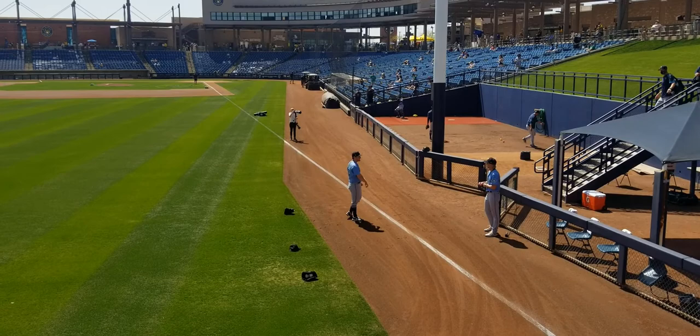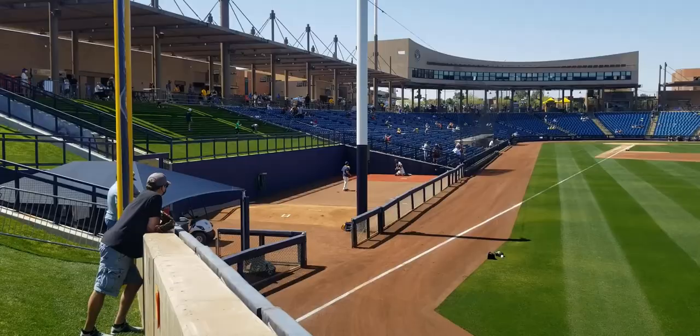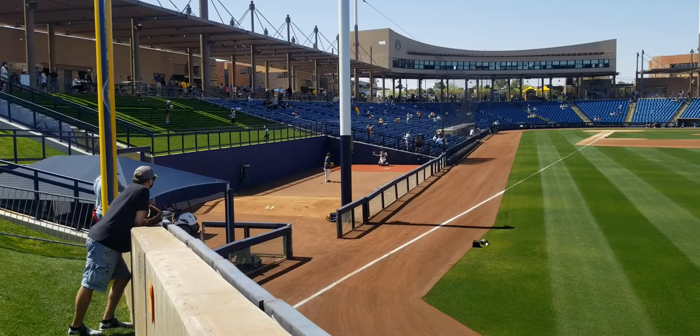This is the Mariners side. The Brewers side is over there. Brewers fans, you hope indeed. Always have a designated driver.